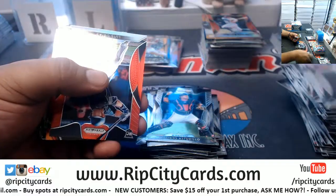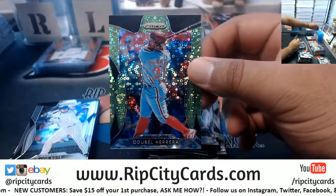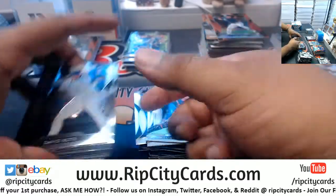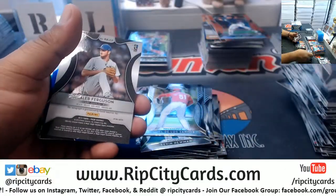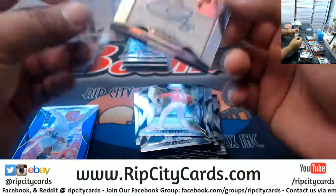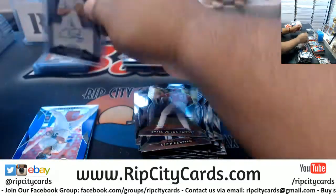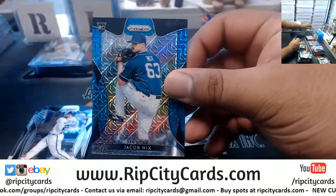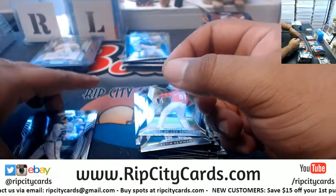Salvadorian food sounds amazing. I believe it's fritanga. Is that what you're trying to get into? Mr. Herrera here for the Phillies, that is to $1.99. Did you get any autographs or anything like that? Caleb Ferguson, Dodgers rookie auto. Jacob Nix of the Padres, that is the $3.99.